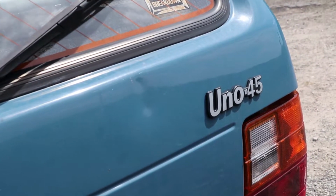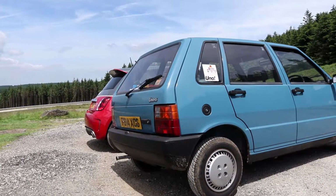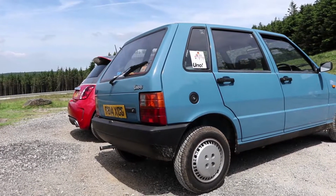Obviously, we can't quite see by the badge, it's an Uno 45. What engine, what kind of horsepower was it quoted at new? Well, it was 45, hence the name. It's a 999cc engine, or just a 1 litre for people. Okay. It's a Fiat Fire engine, which is also Lancia part built.